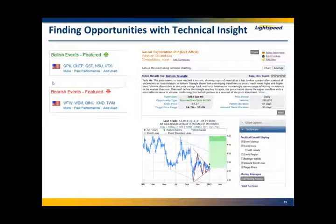Those featured events are the 5 most bullish or bearish stocks on the U.S. markets in a day based on technical analysis. In this case, GPK, Gas Star Exploration, I think, was the most bullish stock on the day this screenshot was taken because it had a very particular pattern. In any market, there are both bullish and bearish traders, so we give you both bullish and bearish technical events for the day.